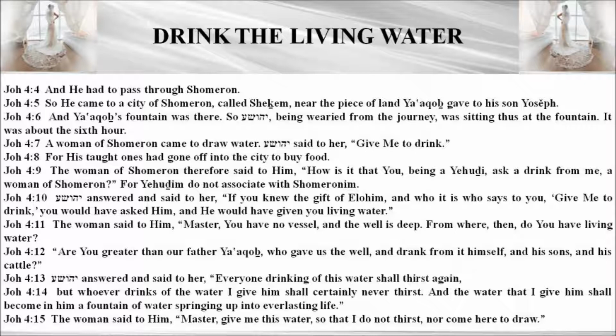So we want to be going to the fountain of living water, that it might spring up in us, up into everlasting life, and not be digging out our own cisterns, our own wells that hold no water in our lives.